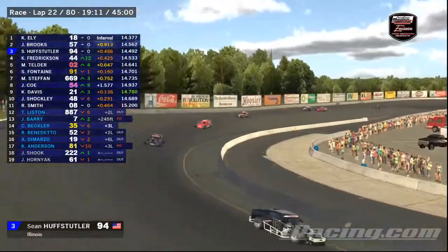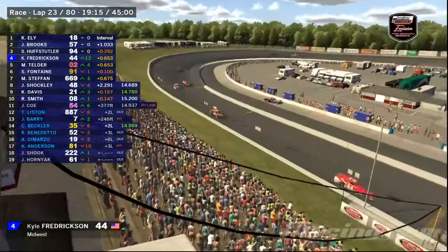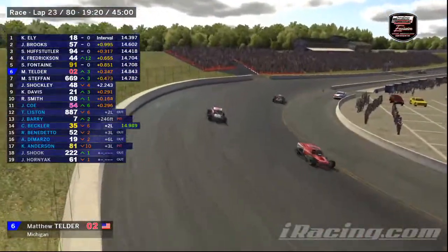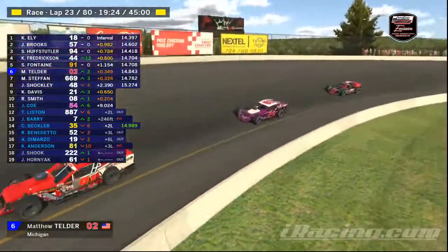Hufstutler is about a half a second behind him. It's Fredrickson, also about a half a second between those guys. Then we see Telder and Fontaine fighting for it. It looks like Fontaine goes to the inside and takes that position away from him. And there we have another caution.